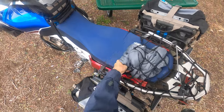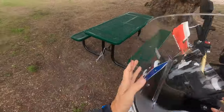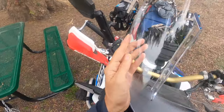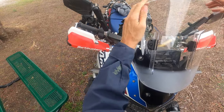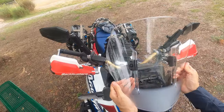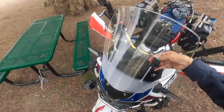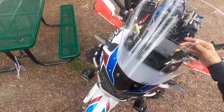I'll just carry that puppy with me. And then you want to put it back on, and it's very simple. We'll line it up and bam. It could fit any height rider, and I feel it's super stable.